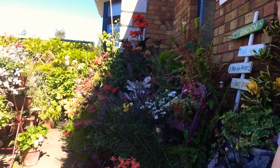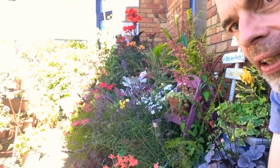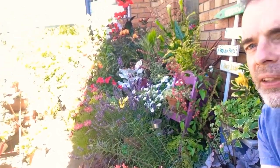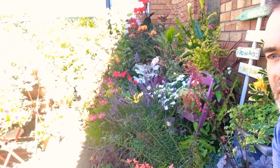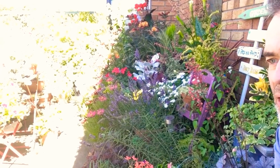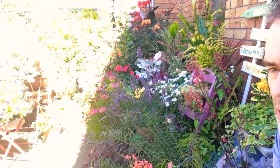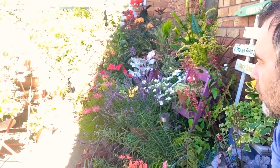From a care perspective, the plants themselves, watering is an obvious feature of this time of year, particularly with these very warm days. But even days where it's not so warm, and even days where it's raining, if you grow plants in pots, you'll know that you have to go out and check them reasonably regularly.